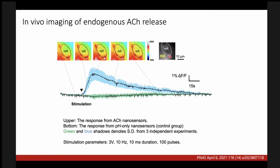And we've basically taken a region of interest, which has quite a bit of sensor here next to the cell, because if you remember, the sensors label all around the cell. So we just chose one little region of interest and analyzed it. And when we analyze the change in stimulation here, if you look at the blue line, we get a baseline. At the arrow, we've basically turned on our electrode and stimulated the nerve.